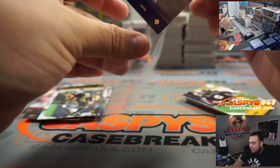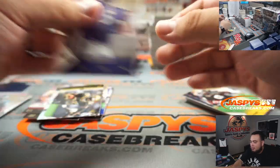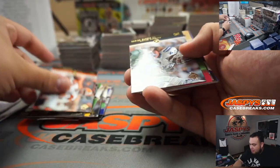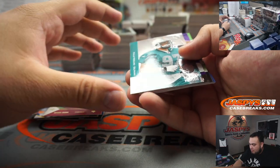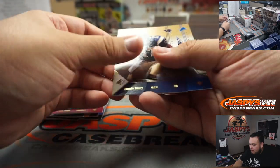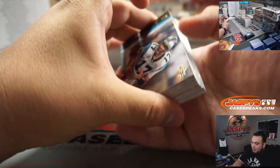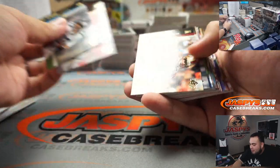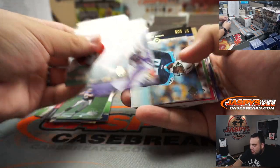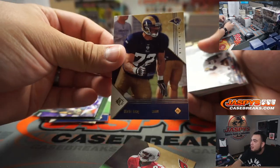Joe Flacco, I think he's a rookie in this too. Taken out of University of Buffalo, right? Or Delaware, sorry. Donnie Avery, Kevin Smith. Dude, Pat White. Dude was such a baller. Kevin O'Connell. Dominique Rodgers-Cromartie. Chris Long. Love Chris Long.